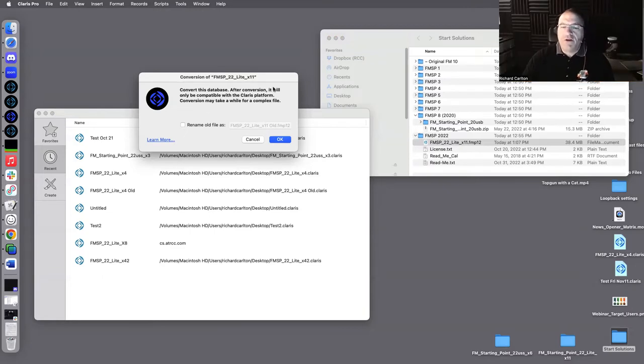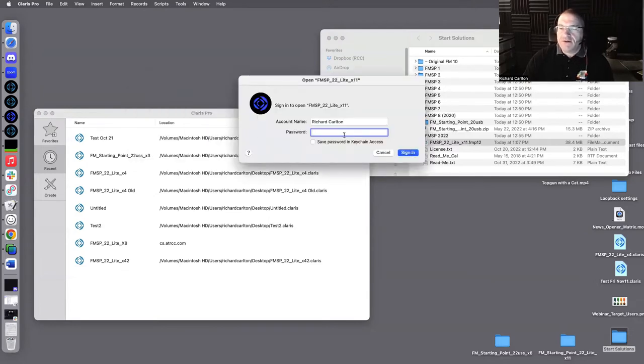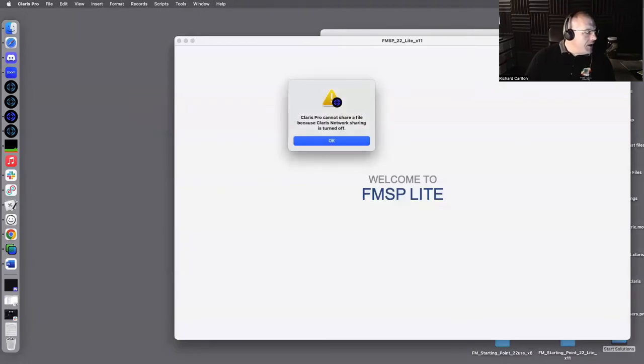So quick, I'm going to do a quick drag and drop here of a FileMaker FMP12 file into the current version of Claris Pro. And you folks will see this go through the process here. It creates a new file. I think it's admin, I think no password, right? Yeah, there we go. And it's going to go through this conversion, then we end up with a Claris file.